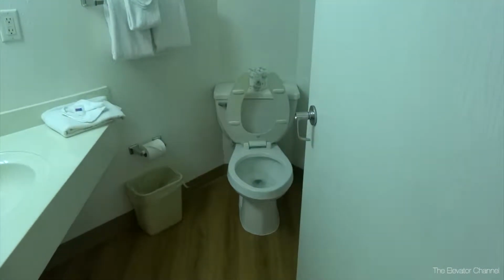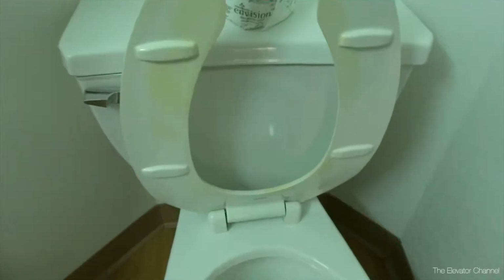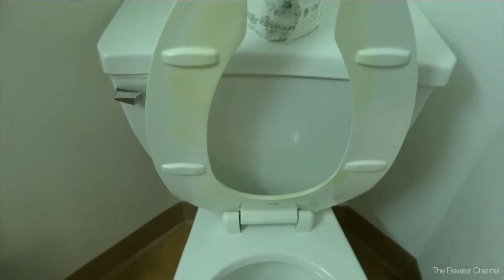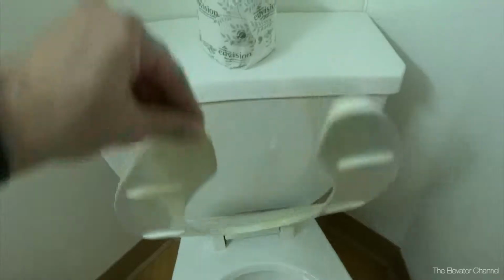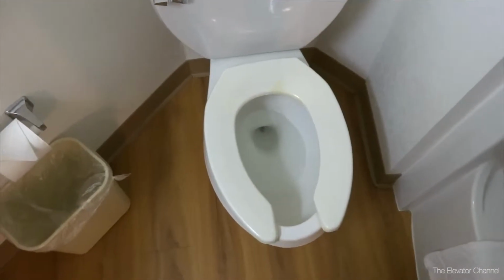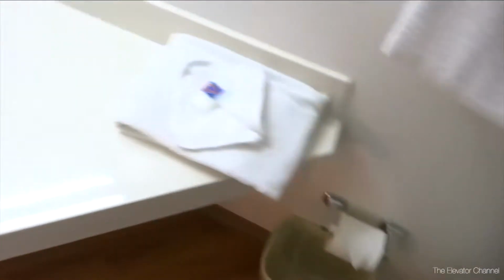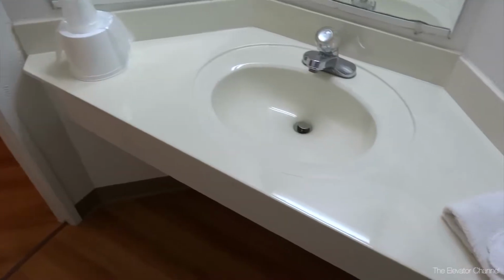So, the bathroom. Right off the bat, that toilet seat looks terrible. That was kind of the first thing my eye was drawn to coming in here. It's worn and kind of gross looking and surprising. Yeah, that's not so great. I don't think that's dirty. I think it's just permanently stained because it's been in here for so long. But they could definitely stand to replace the toilet seat. That's a really cheap thing to replace and fix. Other than that, though, we're not looking too bad in here.